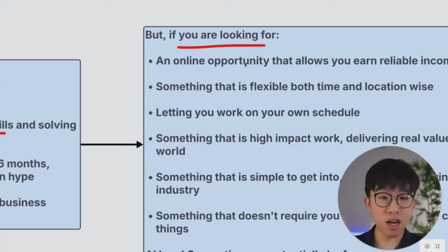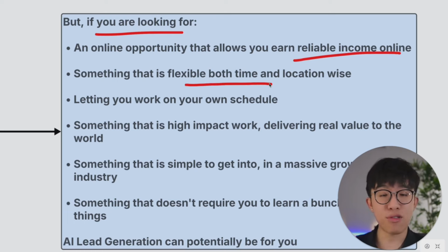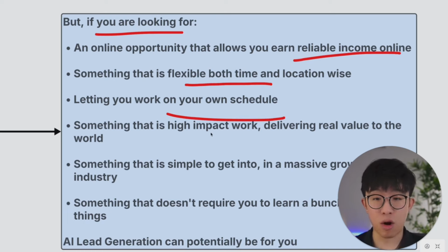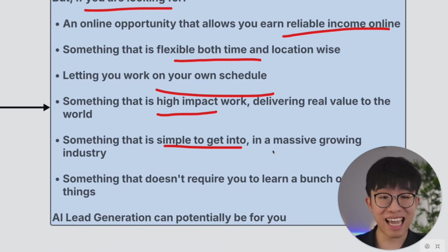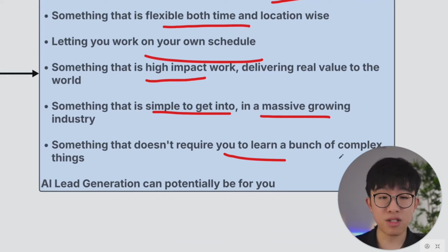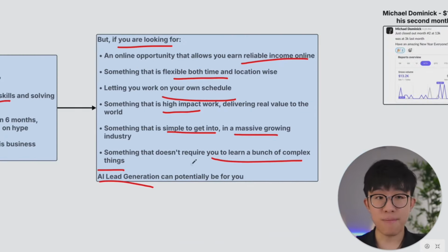But if you are looking for an online opportunity that allows you to earn reliable income online, if you're looking for something that is flexible, both time-wise and location-wise, if you're looking for something that lets you work on your own schedule, something that is high impact work and actually delivering real value to the world, something that is simple to get into in a massive growing industry, and something that doesn't require you to learn a bunch of complex things, then AI lead generation can potentially be for you.